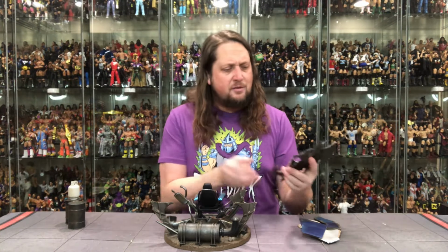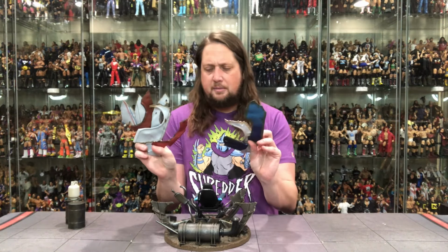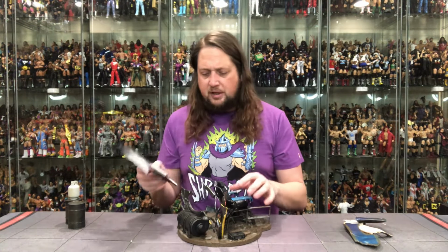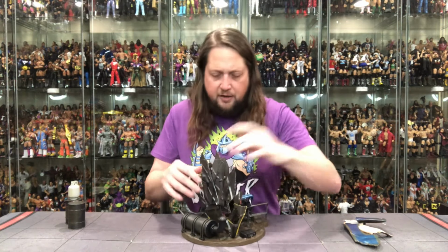And we do get the back of the throne here, which is basically made up of mangled car parts is what it looks like to me. We'll get this all put together here. I'll just have to figure it out. Doesn't seem like it'll be too hard. I guess it just plugs in the back. So I'm gonna give it a whirl right here. Can I figure it out on the fly?